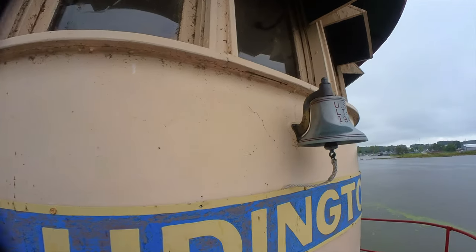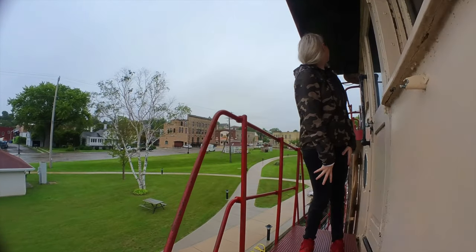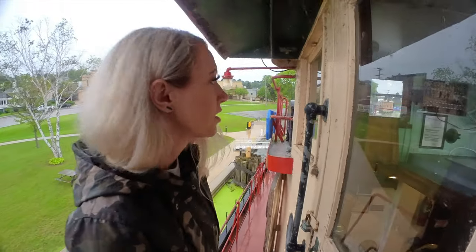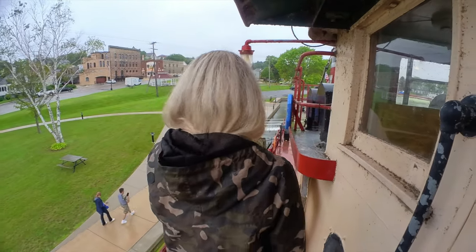Cool is that? 1943. Careful. Don't swipe your head on this. Dude, 1943. Like, this thing existed since World War II. How cool. And it's still like seaworthy. Ooh, let's go in.